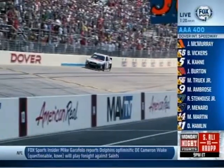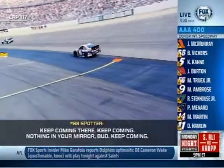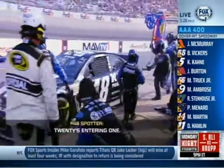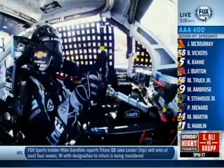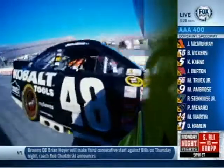Johnson's best work was ahead of him, but he'd have to grab the lead first. And after the dominant car of Dale Jr. made a mistake, Johnson took advantage. All right, we're ready for you this time. Keep coming, keep coming. Dale Earnhardt Jr. just missed the entrance. That's going to cost him a lot of time. Go, man, go. Go hard. 20's entering 1. I was going 30 miles an hour faster, and he ran right up to the fence in front of me. New leader, 48. 3 cautions waved over 370 laps. Johnson led nearly half of those.